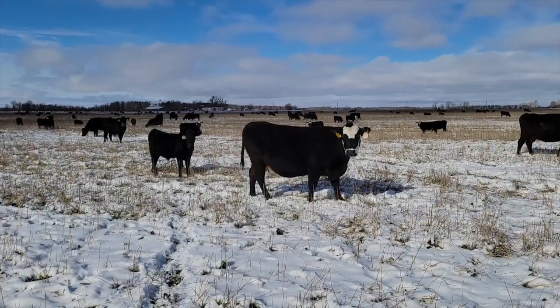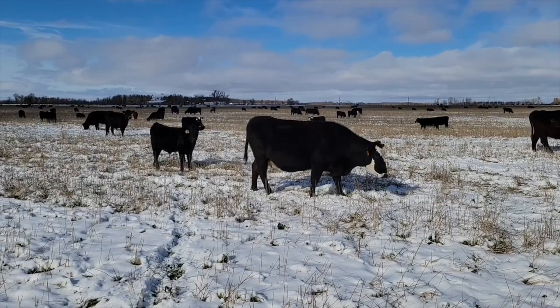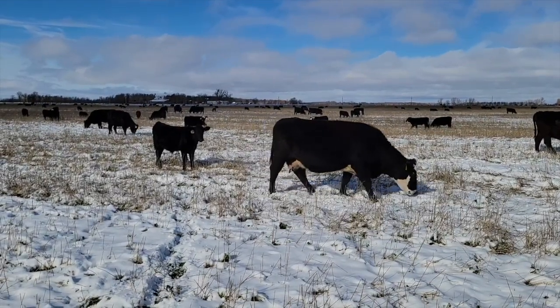We have a stripper header that we use for our wheat. That was just a few years ago. Residue management was probably a big part of that. I do think that it allows the cover crops to live a little bit longer. It seems to protect them from the cold, so things will stay green a little bit longer and be able to survive a little colder.